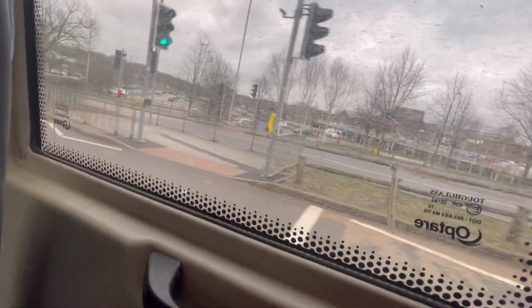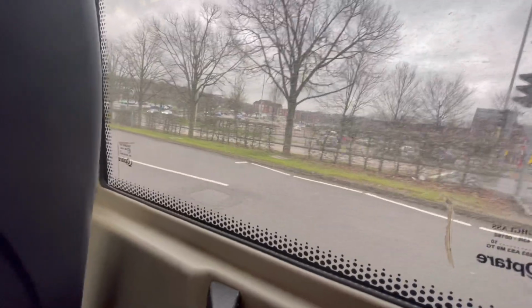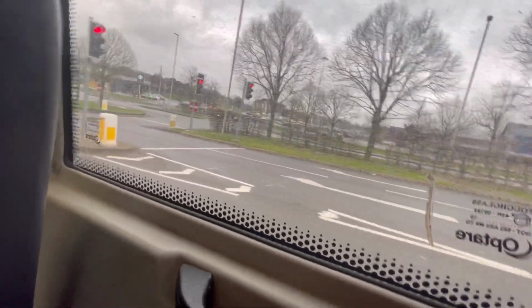So anyway, we're coming down Level Street, and to the left would be the site of the former McDonald's restaurant and play area. And that has been turned into waste ground, and has been waste ground ever since McDonald's was demolished. And to the right of me would be the Merry Hill Trading Estate.